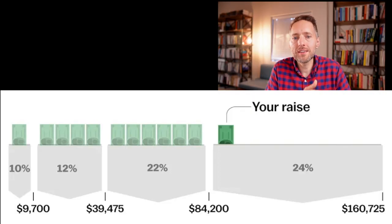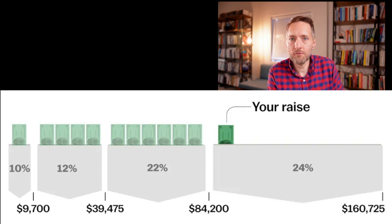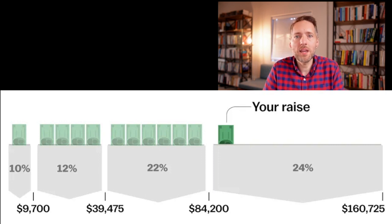So if you earn $9,800, you're going to pay 10% tax on that first $9,700, and you're going to pay 12% tax on that additional $100. Let's say you earn $40,000. For most of that money, you're going to pay either 10% or 12%, and your effective rate is a blend between the two. And then anything over and above $39,475 is going to be taxed at 22%.